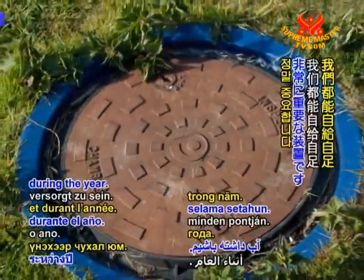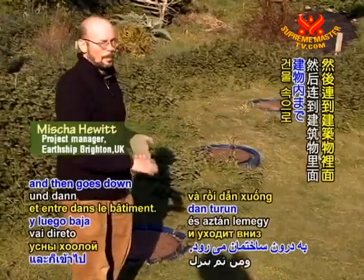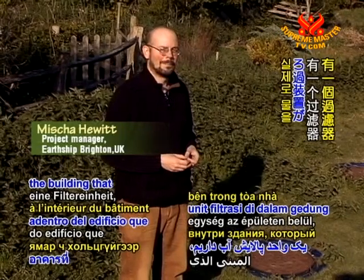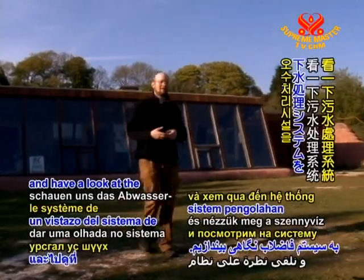And then from there, there's a pipe that runs through and goes down into the building, and then we've got a filtration unit inside the building that cleans and purifies the water. Yeah, let's walk down here and have a look at the sewage treatment system.